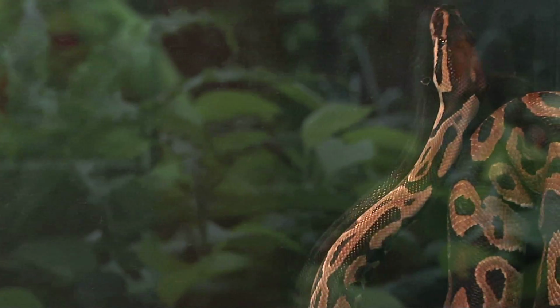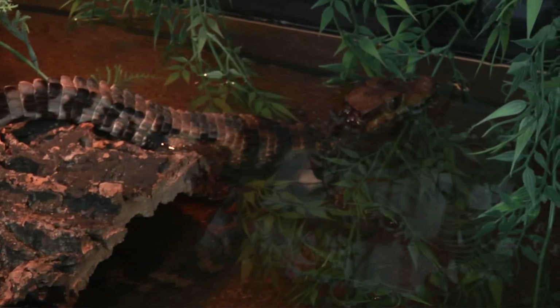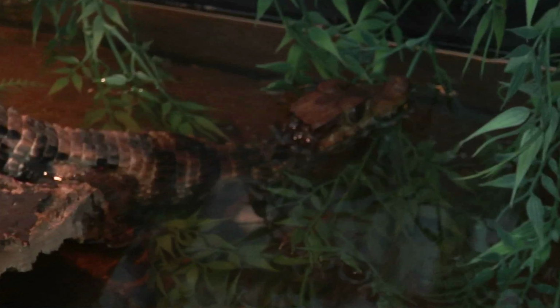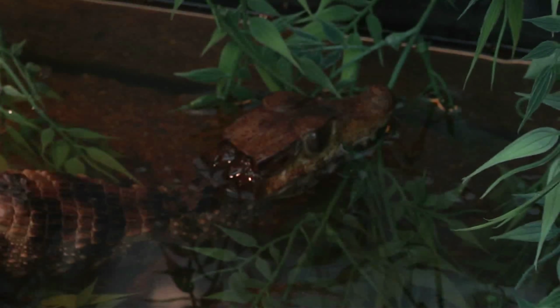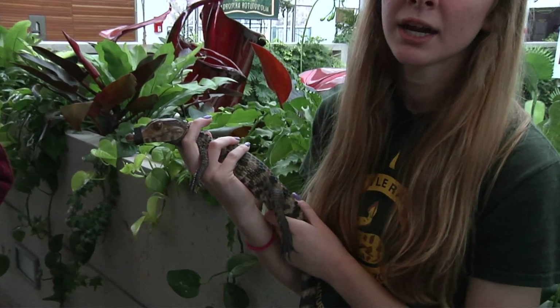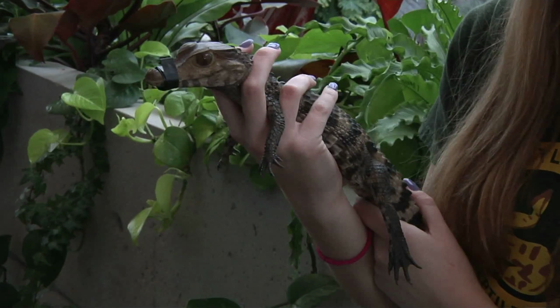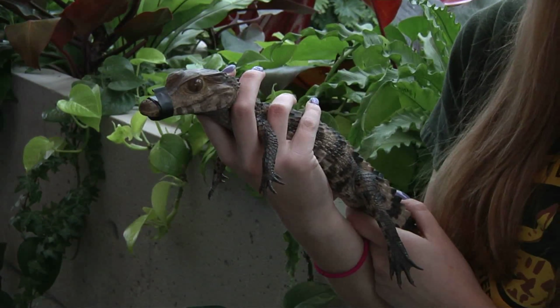From slithering snakes to furry, eight-legged creepy crawlers, you're sure to meet and see some of nature's most interesting species. Also, guys like this, who you certainly won't see anywhere here in Ontario. He's a Cuvier's dwarf caiman, so he is a type of crocodilian. He's found in South America and can get up to 1.6 meters in length. So they actually are the smallest crocodilian on our planet today.